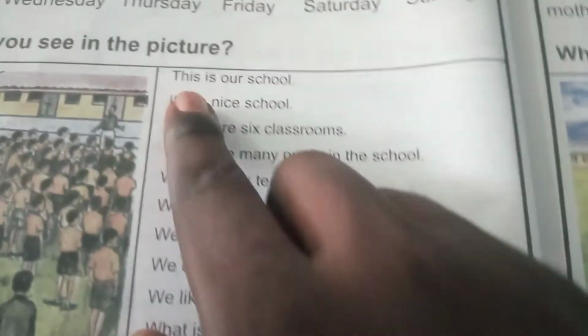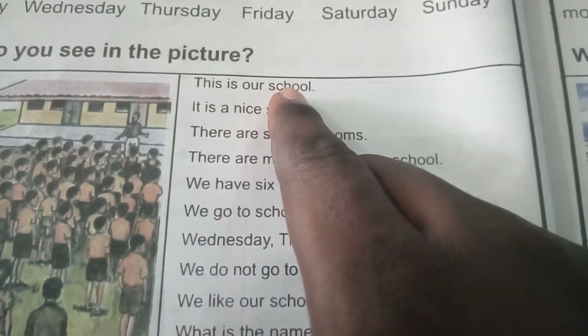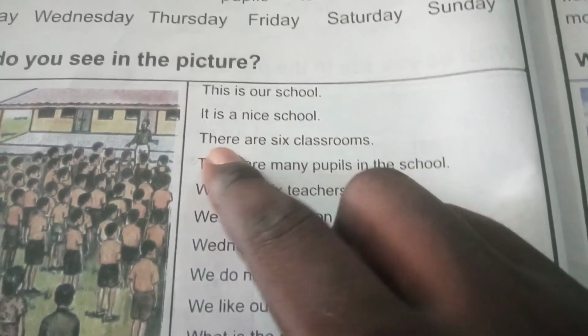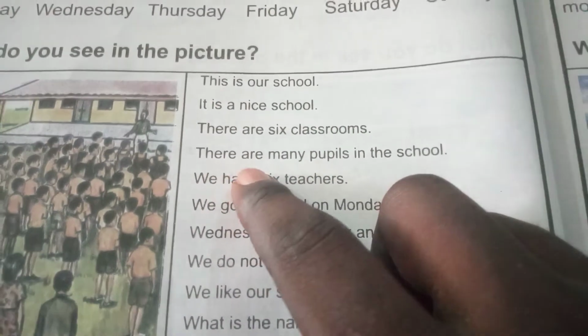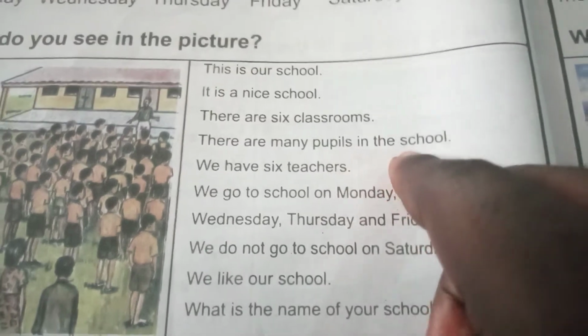Okay, so now let's come to the main passage. This is our school. It is a nice school. There are 6 classrooms. There are many pupils in the school.